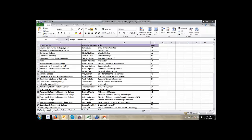Today's session is going to be focused on Gwynedd-Mercy University's briefing on their lessons learned and best practices with their virtual desktop initiative. That will be led by Carl Hovrath, GMU's CIO, and Gabe Raddy, who is Director of Technology Support Services. We also have a guest presenter, Scott Fitzgerald, who works for VMware.